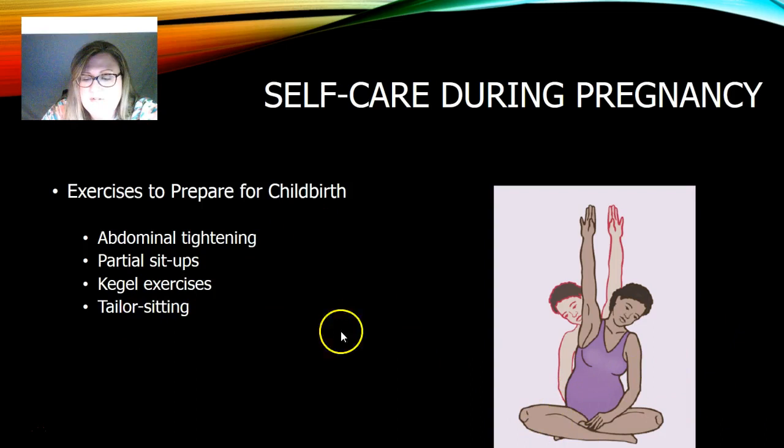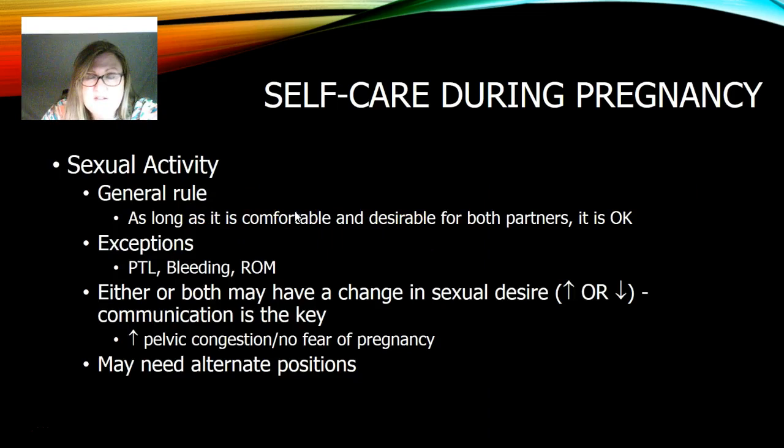Sexual activity is fine as long as your water's not broken. You don't want to have sex if your water's broken. It's also fine as long as there's a placenta that is not low sitting near the cervix. Other than those kinds of conditions, we're good. Or if you had preterm labor or bleeding, of course, we would not want you to have sex either. But communication is key.